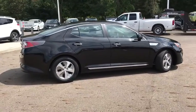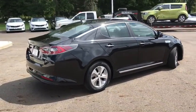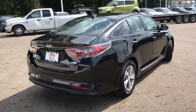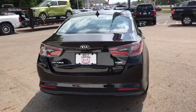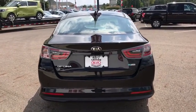If you're looking for a quality, high-performance hybrid, you can feel good and green about driving. Look no further than the Optima Hybrid. This vehicle has less than 15,000 miles. Here are some of this vehicle's great options.